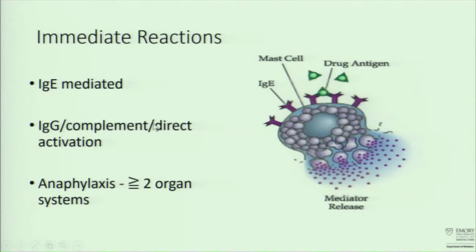Moving on to type 1 or immediate reactions caused by penicillin. And as I said, the prototype reaction is IgE-mediated, in which a drug antigen would bind to its specific IgE complex on the surface of allergic cells, that is mast cells and basophils, and consequently result in the release of various mediators, of which histamine is the most well-known.